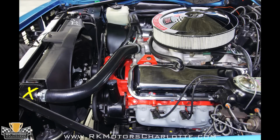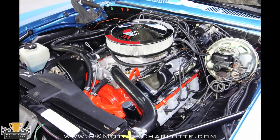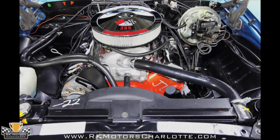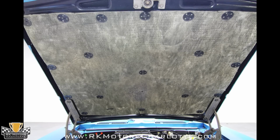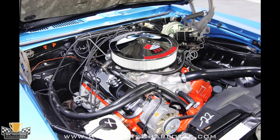Under the hood is a rare and desirable code L78 numbers-matching 396 big block with all of its correct details. On top of the motor is the original rebuilt Holley carburetor that feeds air and fuel to the original aluminum intake and original heads. Exhaust exits through original factory manifolds into a correct replacement Super Sport exhaust system. The 396 even features its original water pump and a heavy-duty radiator that was bundled with the car's rear end.